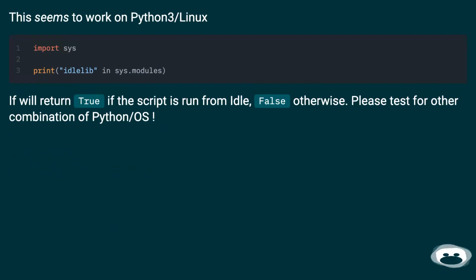This seems to work on Python 3/Linux. It will return true if the script is run from IDLE, false otherwise. Please test for other combinations of Python/OS.